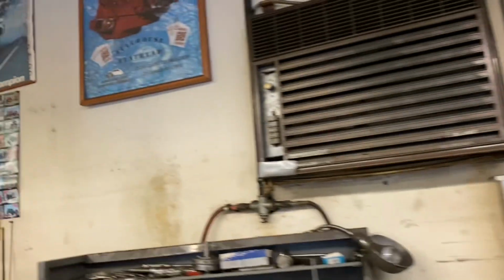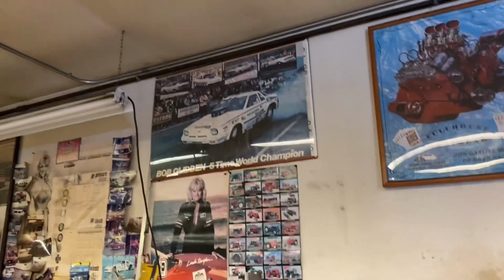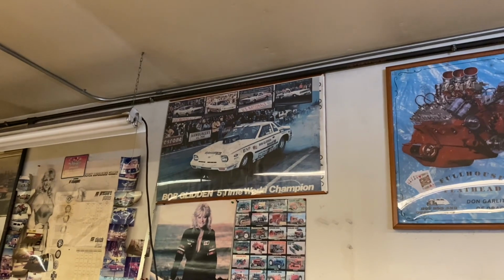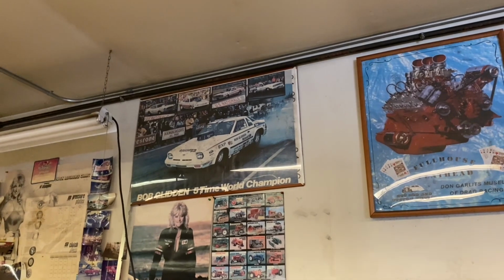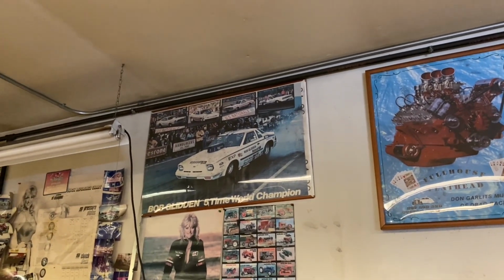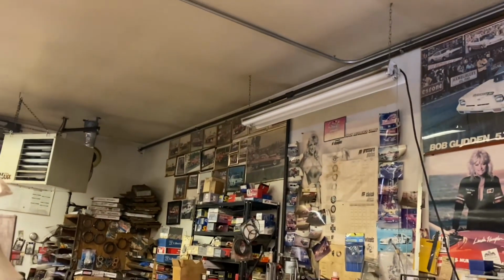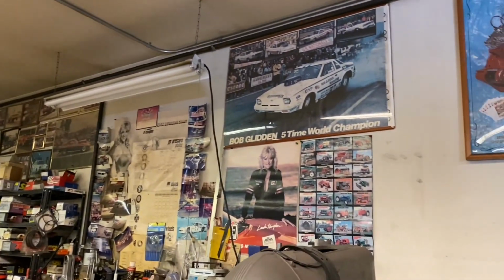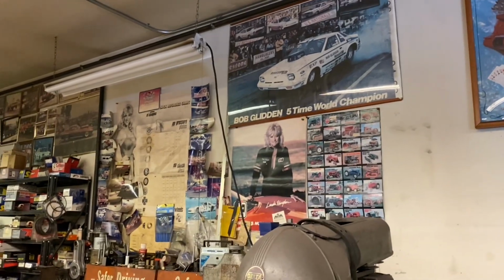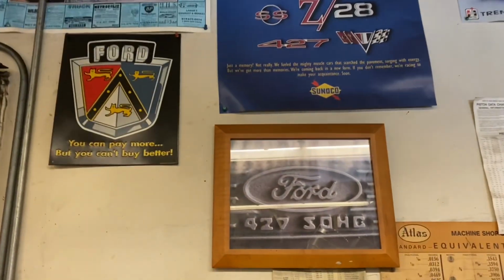Let's move over here. So there, guys, is Glidden's EXP. Bob actually owned that car, and we'll talk about that when we sit down and do a little interview. He's got a lot of pictures. There's his Vette up there, which I'll get a picture of, and we'll talk about that. There's Linda Vaughn. We've got all her autograph pictures. And there's what we're going to look at next.